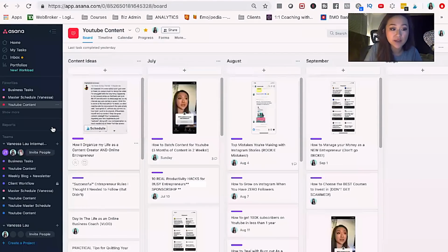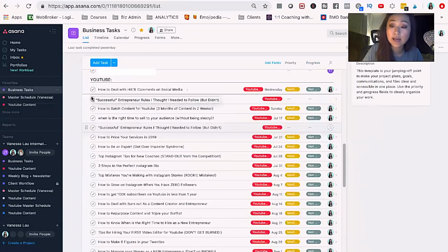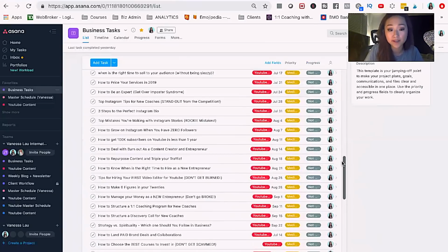Once you've done that and you click on business tasks, it's automatically going to show up on top right here. Now it's actually up to you to slot it into the right section. So right now I'm going to slot it into my YouTube section and I drop it right here. As you can see, this is something that I've already done with all of my content pieces. So from a bird's eye view, I can literally see everything that is coming up in list form.